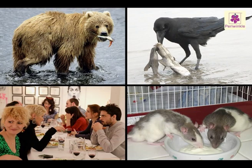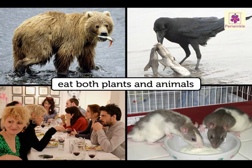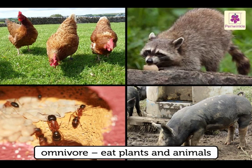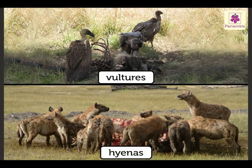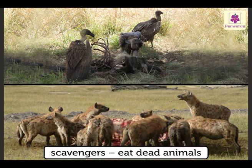Some animals like bears, crows, rats and man eat both plants and animals. Such animals are called omnivores. Some animals like vultures and hyenas eat dead animals. They are called scavengers.